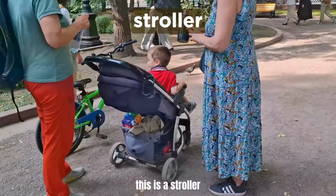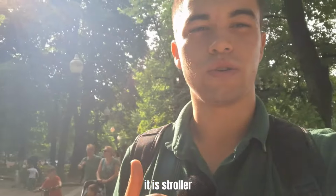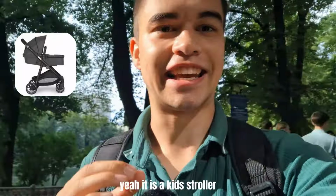This is a stroller, I hope so. It is a stroller, I hope I'm not mistaken. I'm not sure actually, I want to check this right now. Yeah, it is a kid's stroller.